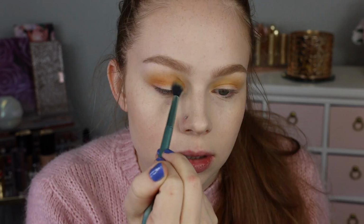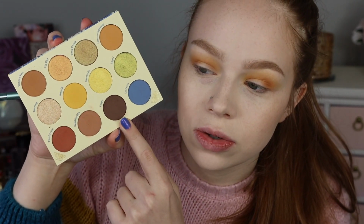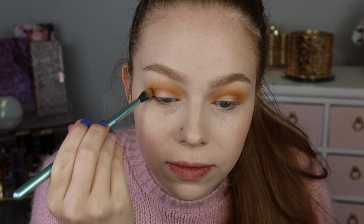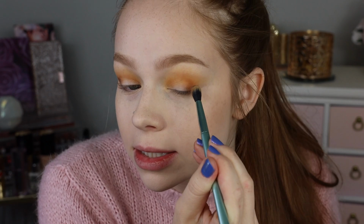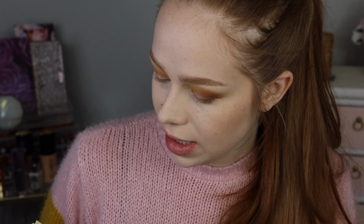I mean, that blended pretty easy, pretty quickly. Okay, I think I'm also gonna go ahead and go into the shade Vespa, just using a little bit to add just a touch of depth to the outer V. Surprise, surprise, it's not like I have a very specific way that I like to do my makeup looks. Again, that's blending really easily. So for the lower lash line, I'm gonna go ahead and start off with that shade Vespa and just connect just a little tiny bit.